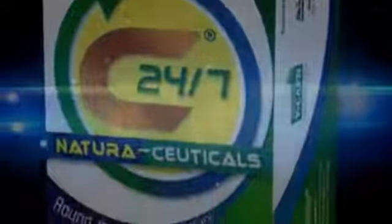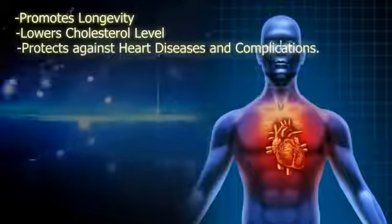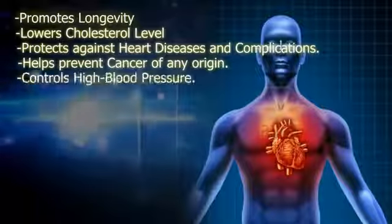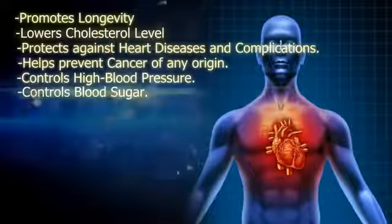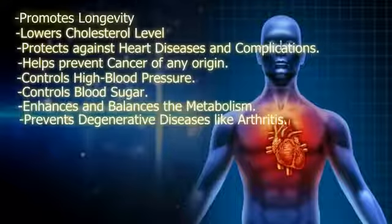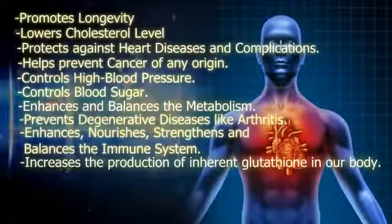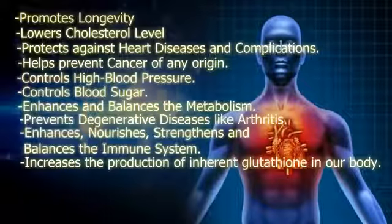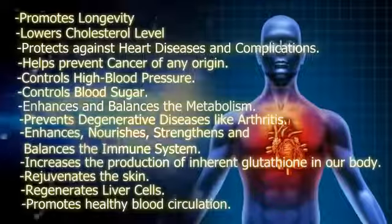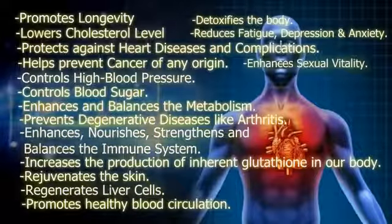Why take C24/7 Natura Ceuticals? Promotes longevity, lowers cholesterol level, protects against heart diseases and complications, helps prevent cancer of any origin, controls high blood pressure, controls blood sugar, enhances and balances the metabolism, prevents degenerative diseases like arthritis, enhances, nourishes, strengthens and balances the immune system, increases the production of inherent glutathione in our body, rejuvenates the skin, regenerates liver cells, promotes healthy blood circulation, detoxifies the body, reduces fatigue, depression and anxiety, enhances sexual vitality.